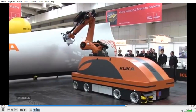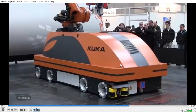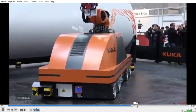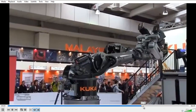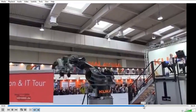This is a typical example of a mobile robot. This is a mobile robot which is able to move, but then there is a fixed robot on this. So you can have hybrid robots where both mobile and fixed are there, and then we take the advantages of both. This is one of the entertainment examples. It's like an amusement ride with robots.